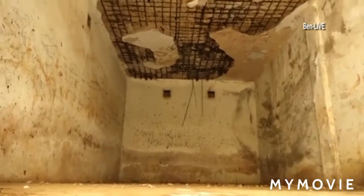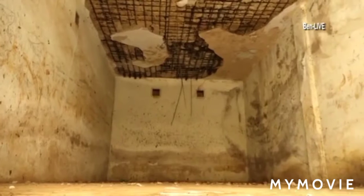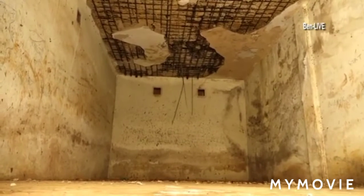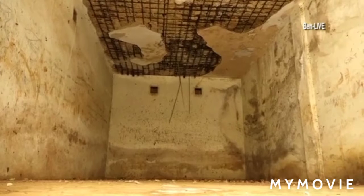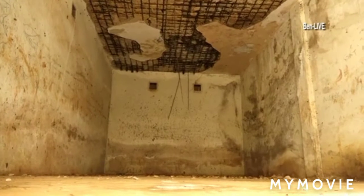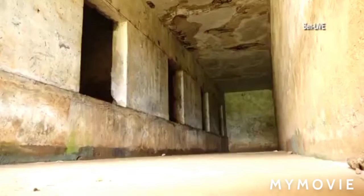And those who survived, that was like phase 1. Then they were put in the rooms. Inside we have 5 rooms which worked as cells. They used to pack men into each room. Eventually they were suffocated and starved to death.